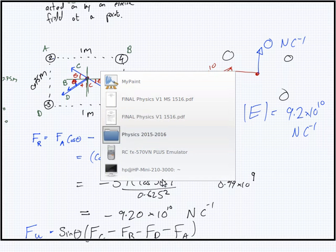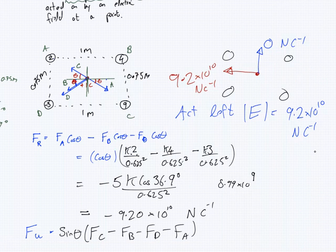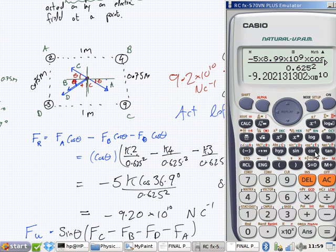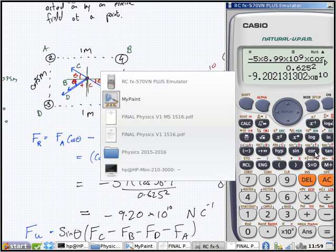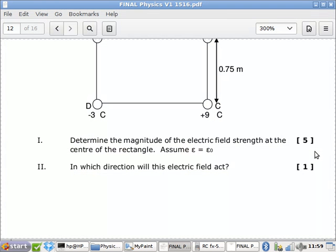Not that I don't trust you, Andrew, but let me just type it in here. Minus 5 times 8.99 times 10 to the 9 times cos 36.9 over 0.625 squared. Yeah, okay, I trust you. But I want to know which of my numbers went wrong, or is it their mistake? I don't know, not now. We only got one class. What do you need? The answers.